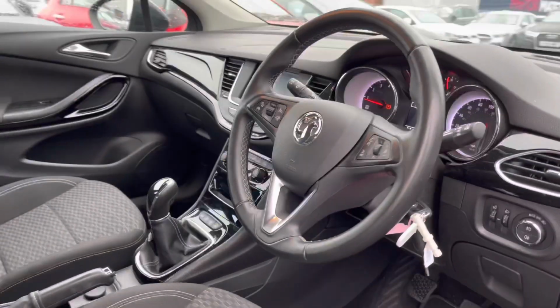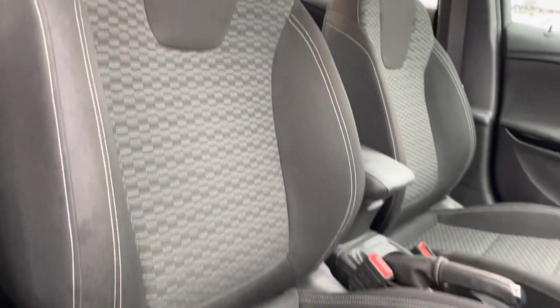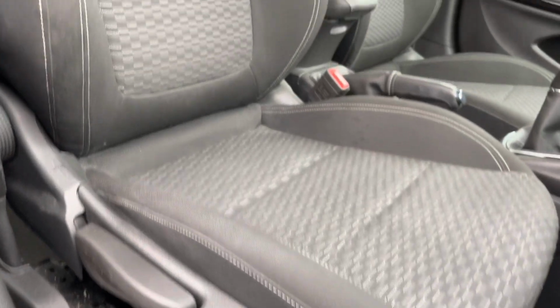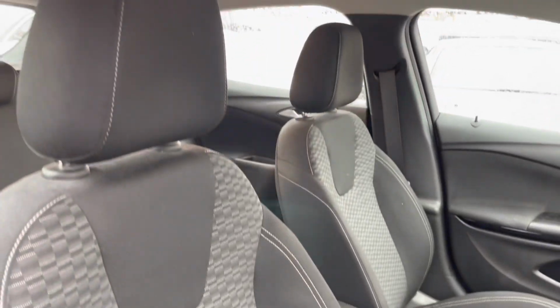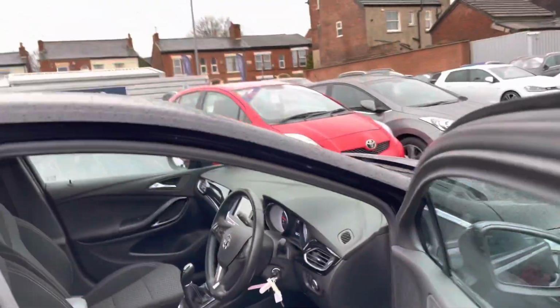You do have your leather multifunction steering wheel there, and you do have a very nice gloss black finish across the dashboard. You do have your front seats here, and you do have plenty of adjustment in the driver's seat, so you can easily find the perfect driving position and be sure you're comfortable in this vehicle. There is also an armrest in the centre console, so you can travel comfortably and store things away in there as well.